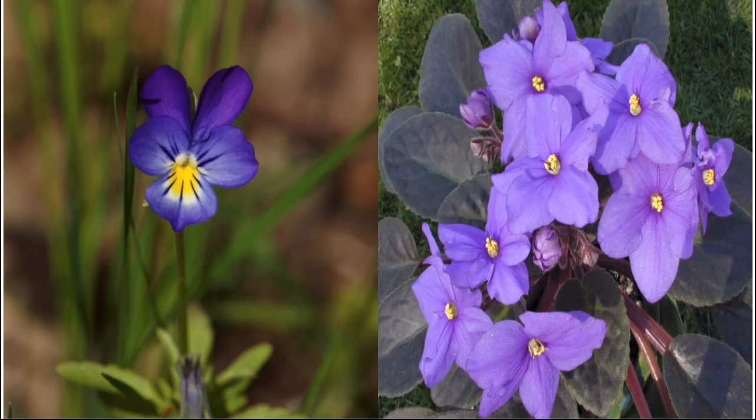In Rome, it was common for violets to be used in wine, and they believe violets in wine prevent drunkenness. Genus pansies are the most popular species, and they belong to Eurasia.